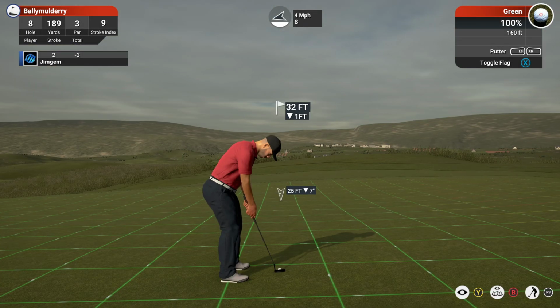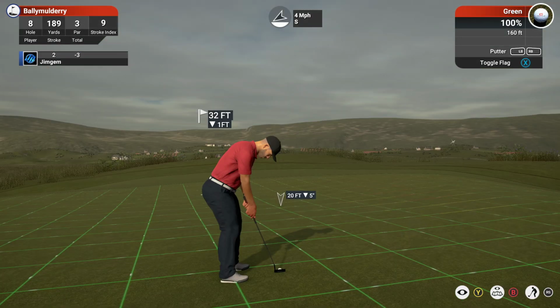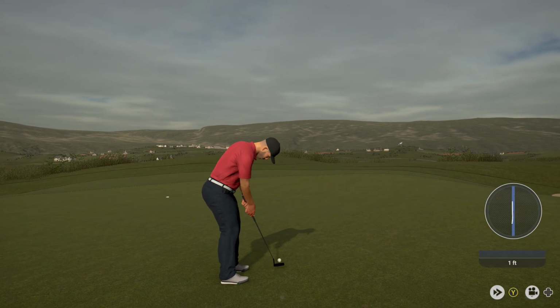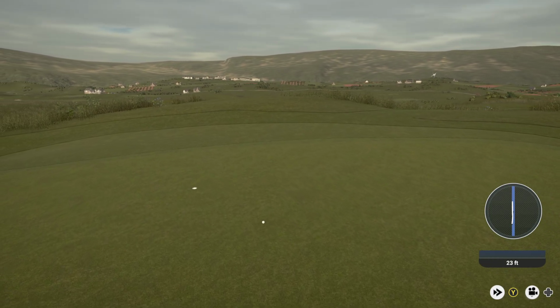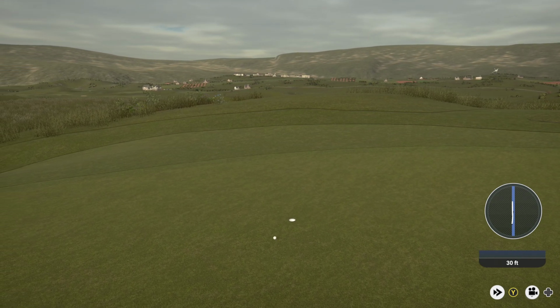Okay, 32 feet, 1 foot down. Okay, it's going to swing quite a lot of this, I think. Just let the slope take it down. Oh, I don't think I put the legs on it. Oh, that's not too bad though. We should be able to pick up the par from that.